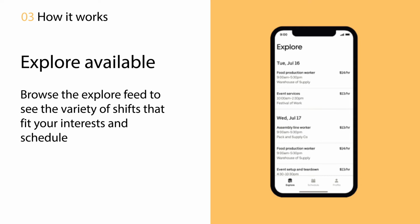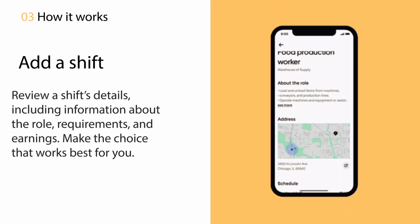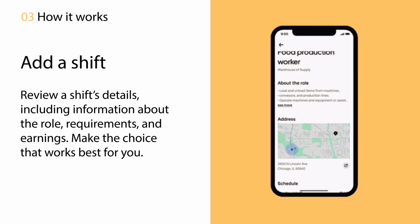See a shift that interests you? Select it to see more details. Once you review a shift's details, you can add the shift to your schedule if it works for you. Make sure to read the dress requirements, shift time, and location details fully before adding a shift to your schedule.